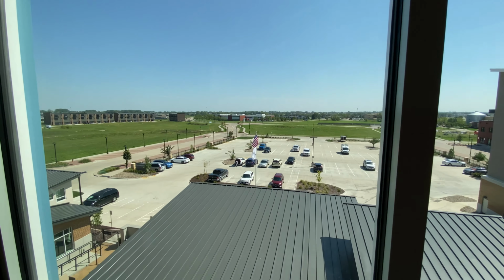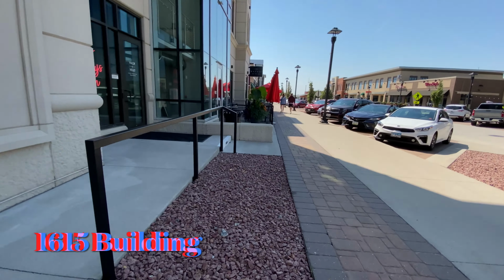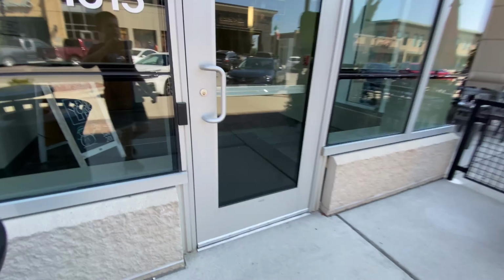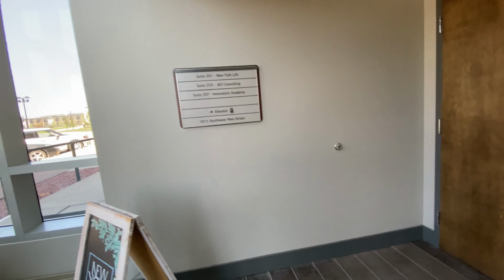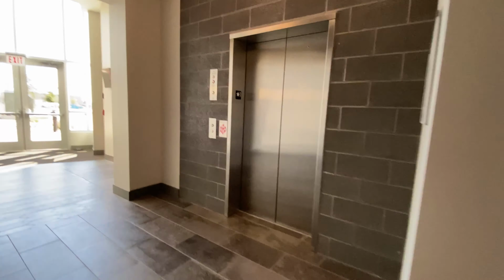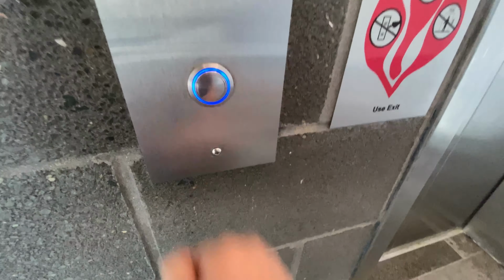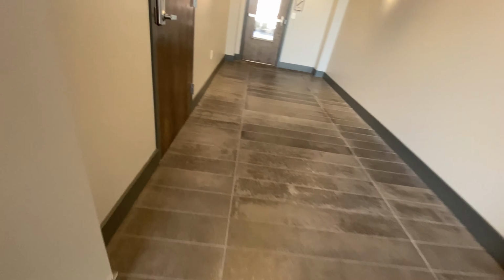There's a view, and that'll be it for this part. Over first, there's a building right here. This is the 1615 building. Try this door. Feeling we're gonna have a good motor here.